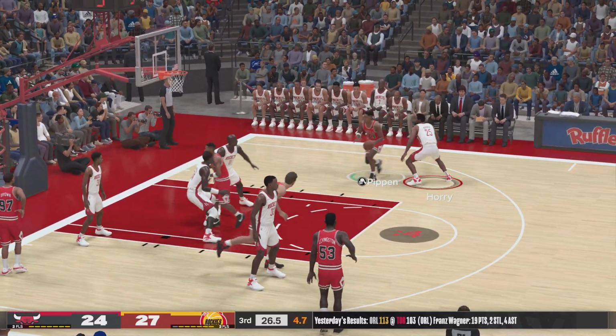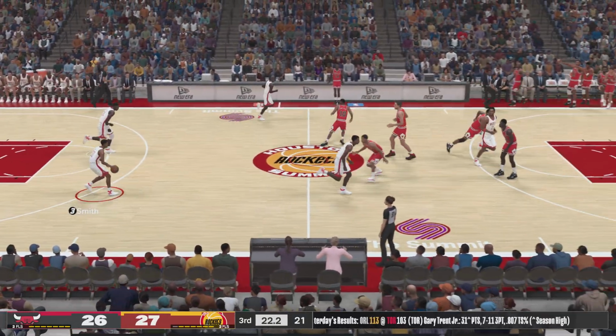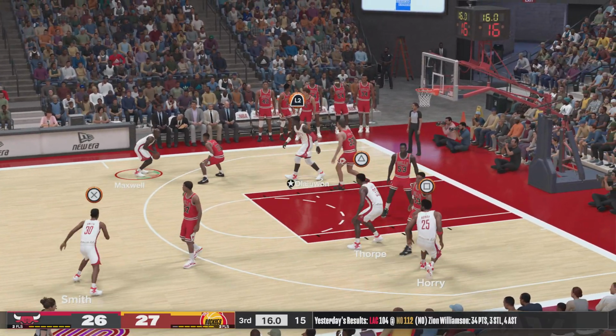Ori against Pippen. Just 4 to shoot. Buried from 15 feet out. Pippen's got 6 points. This is a shot Pippen is very comfortable with. He's extremely effective in the mid-range. Passes it to Maxwell.